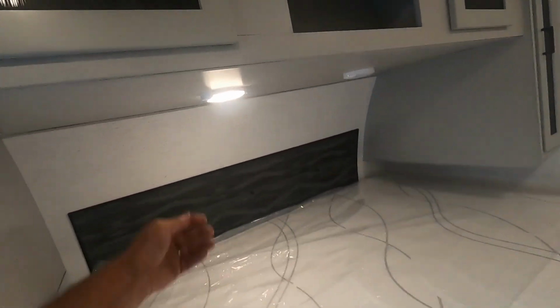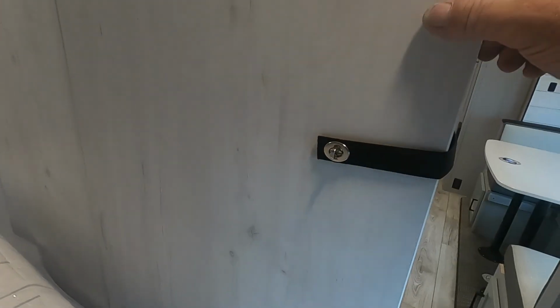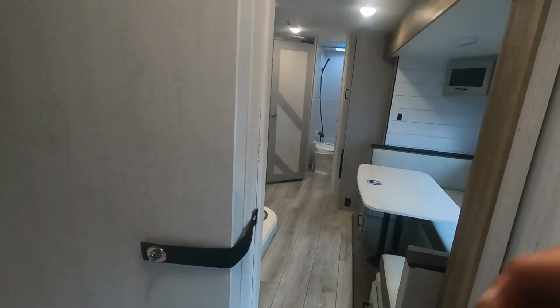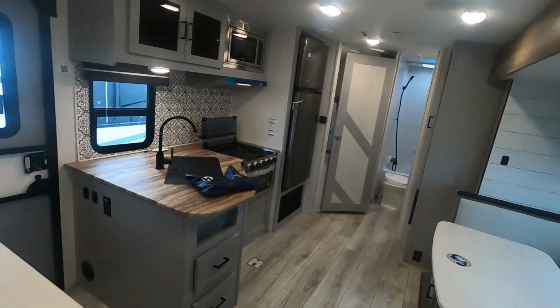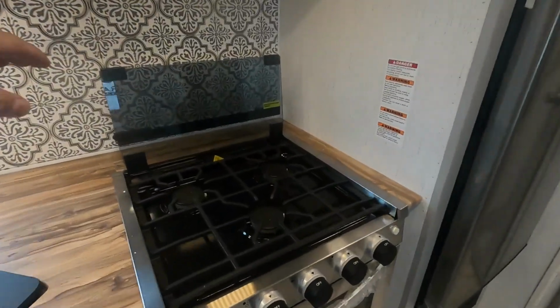Individual one-touch lighting up here. 2 doors to secure for travel. Make sure that they're snapped open, both ends. And that about covers everything in here. Let's act like we're leaving the campsite and close the unit up.